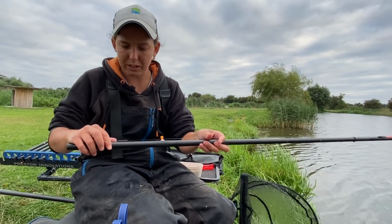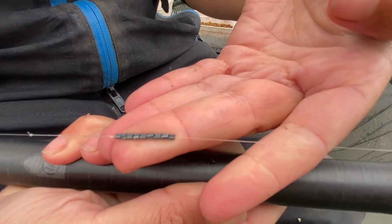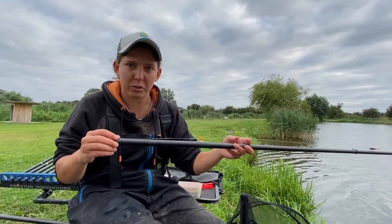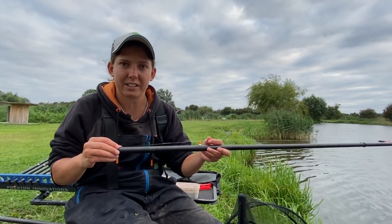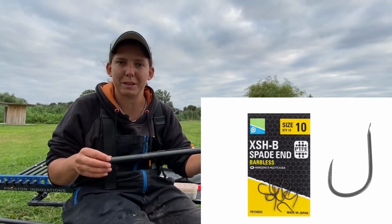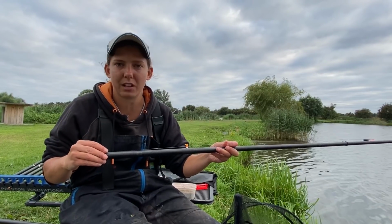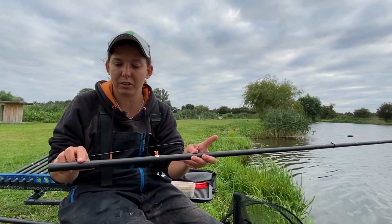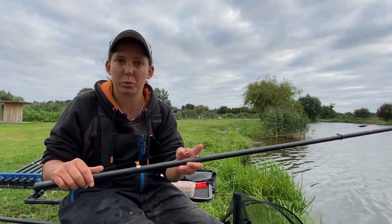Coming down from that, just got a bulk of stots, number 8s and 10s. So to that we've got a 4-inch hook length on a size 12 XSH, which stands for extra strong hook. So that's gonna do the business. I think I might have said a 10 earlier, but it's definitely a 12, not a 10 that I've got on. And that's, like I said, on 017 and that's to 020 mainline.